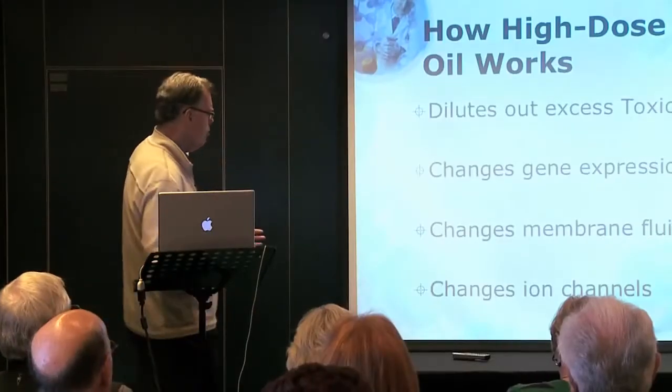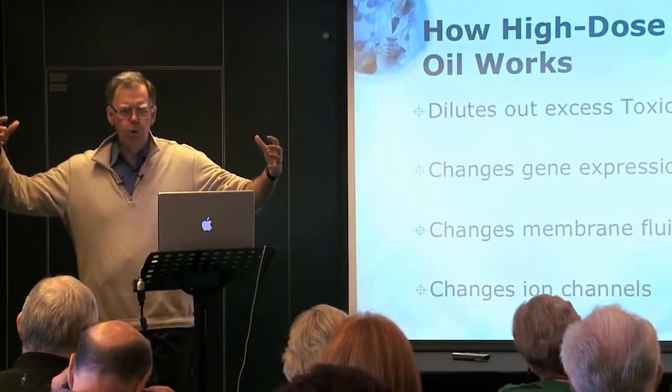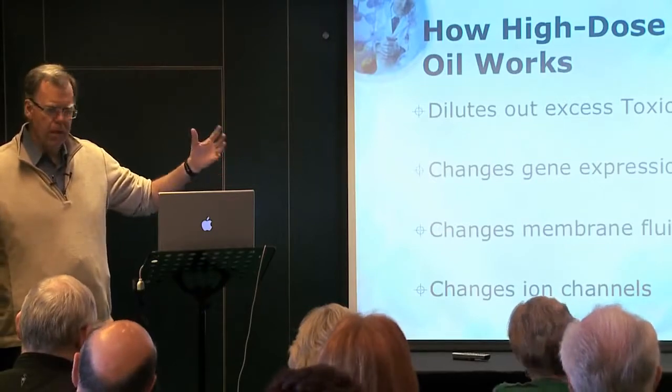And how it works is on four different levels. One, it dilutes out toxic fat because, remember, in the membrane, you have all these fatty acids, including toxic fat. If you have too much, when the cell calls out to make an eicosanoid, it reaches into the membrane and pulls out a fatty acid. It could be a winner, it could be a loser. If it pulls out too much arachidonic acid, you've got a losing hand. But by diluting out, by having more of the omega-3 fatty acids in the membrane, you're more likely to pick out a winner and less likely to pick out a loser.